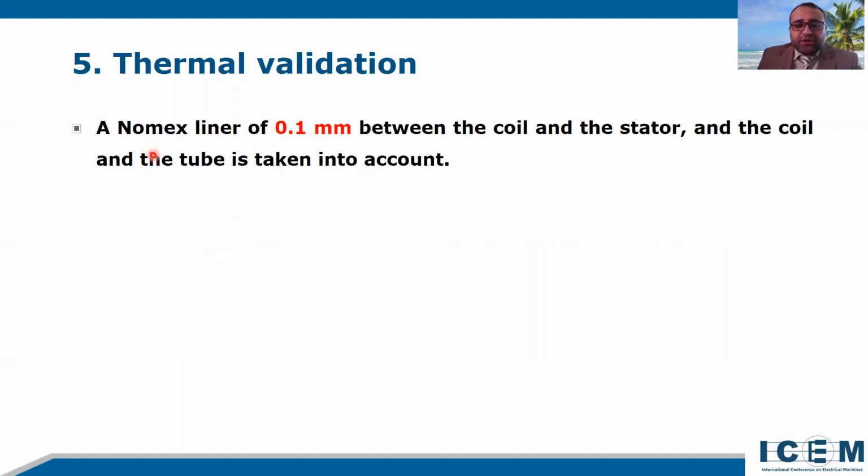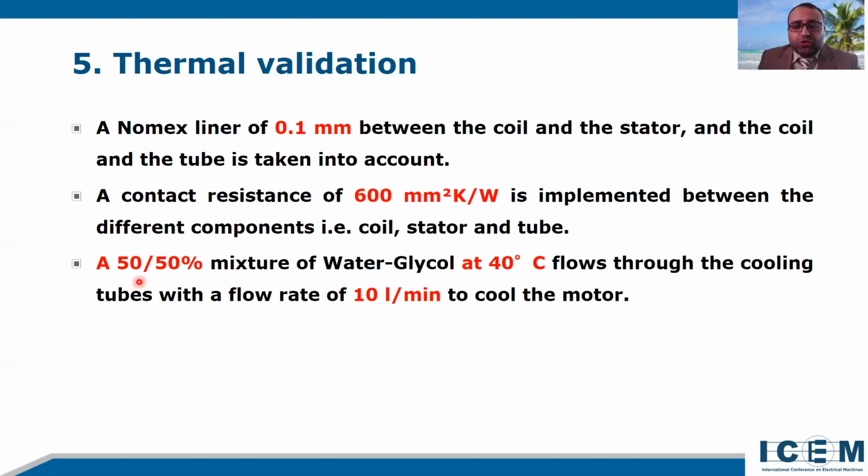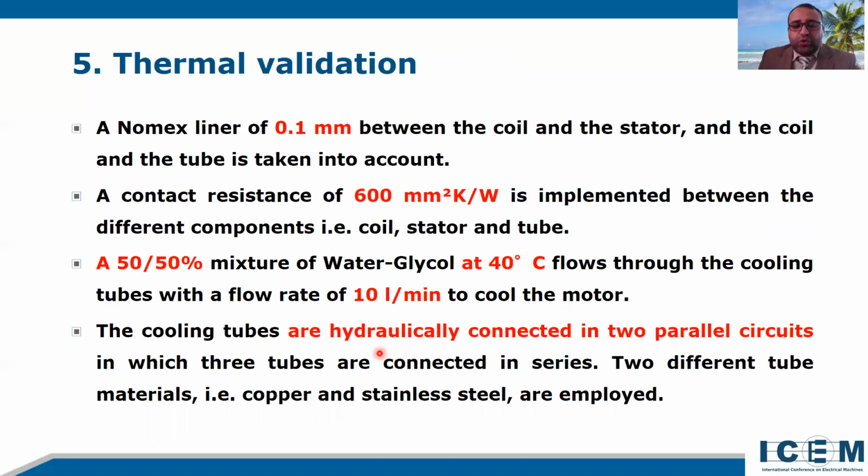There are several parameters. An air cylinder of 0.1 millimeter between the coil and the stator, and the coil and the tube is taken into account. Also, a contact resistance of 600 millimeter Kelvin per watt is implemented. And also a 50 per 50 mix of water glycol at 40 degrees with 10 liter per minute flow rate. And also we have connected the cooling tubes into parallel circuits. In each circuit, there are 3 cooling tubes connected in series.